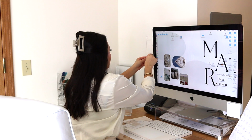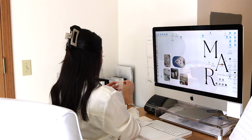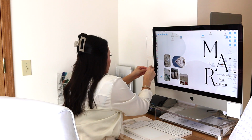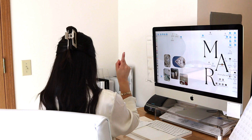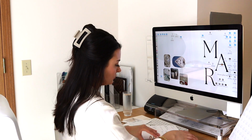So this is after I've already completed my morning routine. I've had my coffee, I've let my dogs out, I've gotten ready for the day, and now I'm ready to sit at my desk, log on to my computer, and the first thing I do is check or set up my inbox system, which is actually a memo board that is stuck to my desktop monitor.